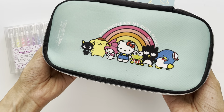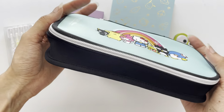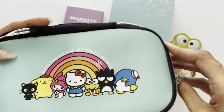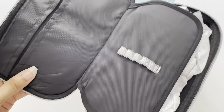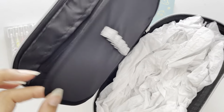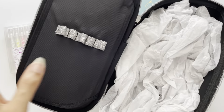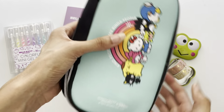Of course, I need something to store all of these new goodies in, and this pencil case is the best for it. It says, kind people are my kind of people, and I so agree with that sentiment. It features the same characters that I mentioned earlier that are featured in the sticker book. On the inside is a pocket. There are spaces for you to slide pens in, and there's a very deep pouch area for you to store additional things. I'm pretty sure that I can get all of what I've gotten in this video inside this pouch.